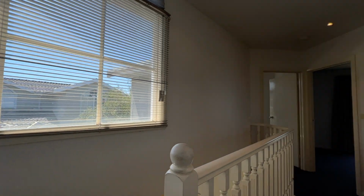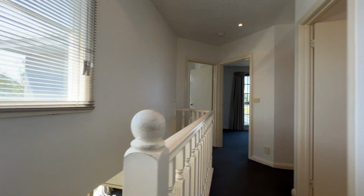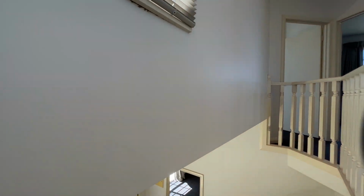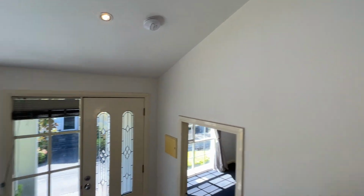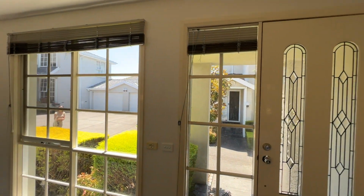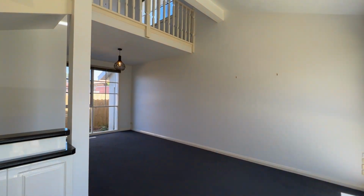Very, very bright. 2 bedrooms upstairs, 1 central bathroom, master bedroom downstairs, ensuite, kitchen, laundry, lounge area. So that's what you've got. Lounge room.